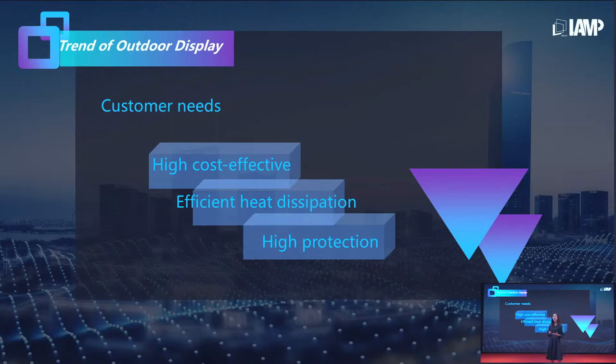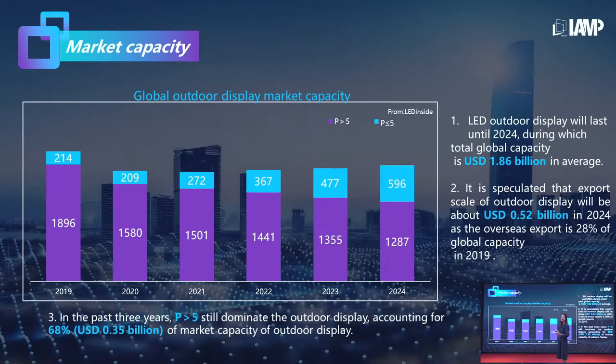So we can see the trend and mainstream of outdoor LED display catering to the outdoor LED display market, as our customers always need cost-effective, efficient, heat-efficient, and highly protective outdoor LED displays. Let's see the market capacity from this chart. It shows 2019 to 2024, the LED display proportion in the global outdoor LED display market. It accounts for USD 1.86 billion on average. Also, we predict the export scale of the outdoor LED display market will be up to 0.52 billion in 2024.